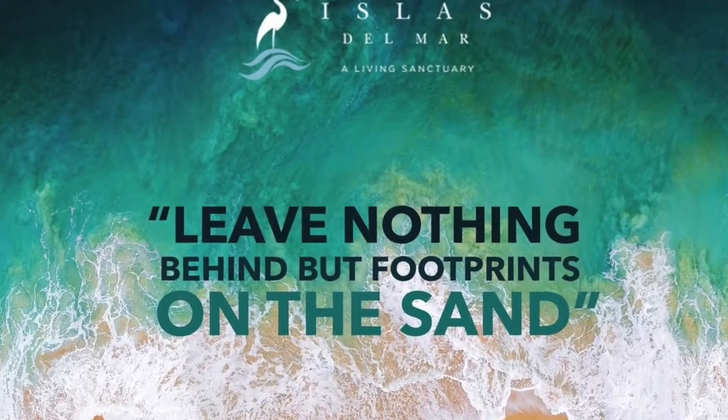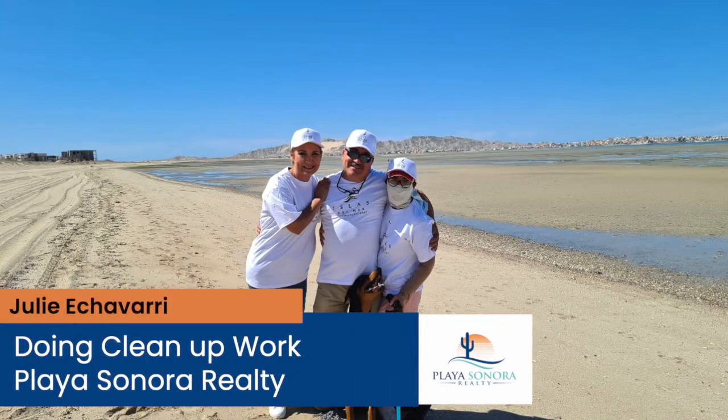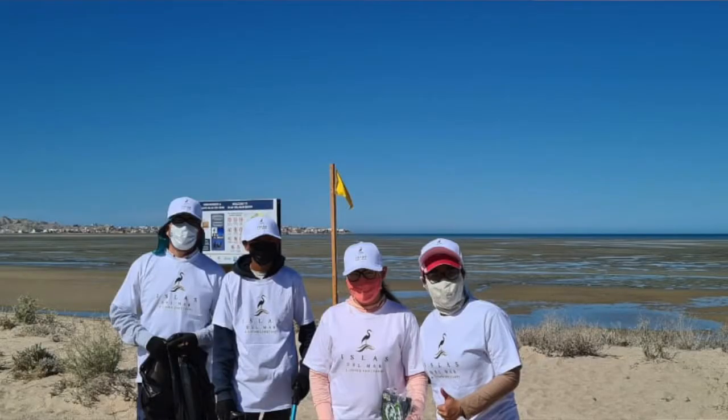Sure. We had this touristic environmental certificate, and we need to renew it now because it expires. So we are renewing it shortly. And of course, we are right now trying to certify our beach because, as you know, the beach at Islas del Mar is basically a pristine beach. So in order to have these certificates, we need to do things the proper way. We need to do things right.